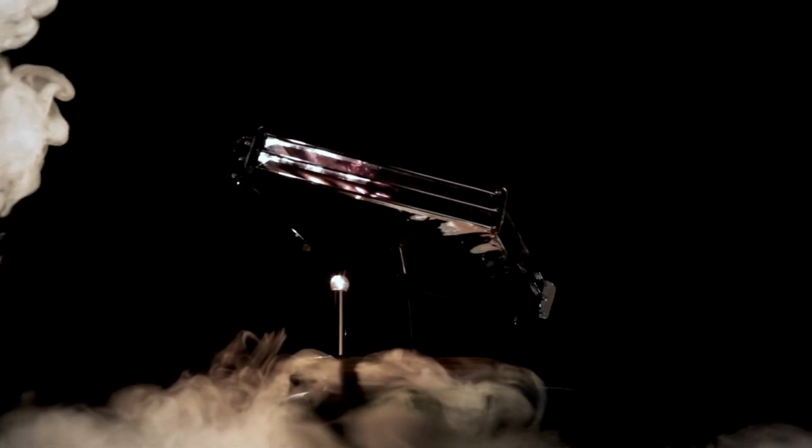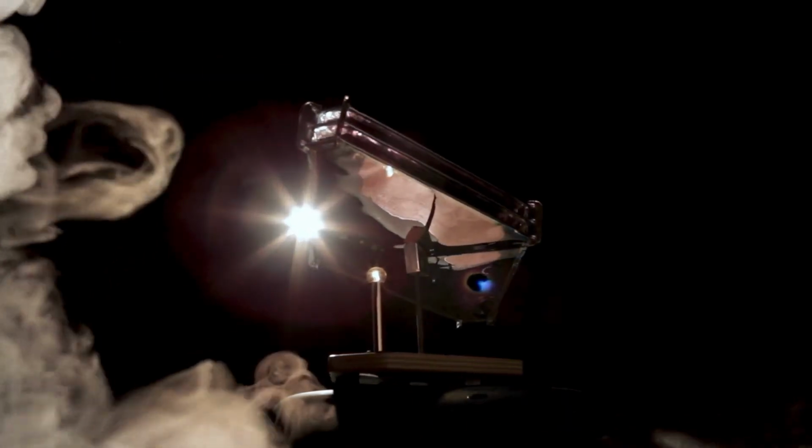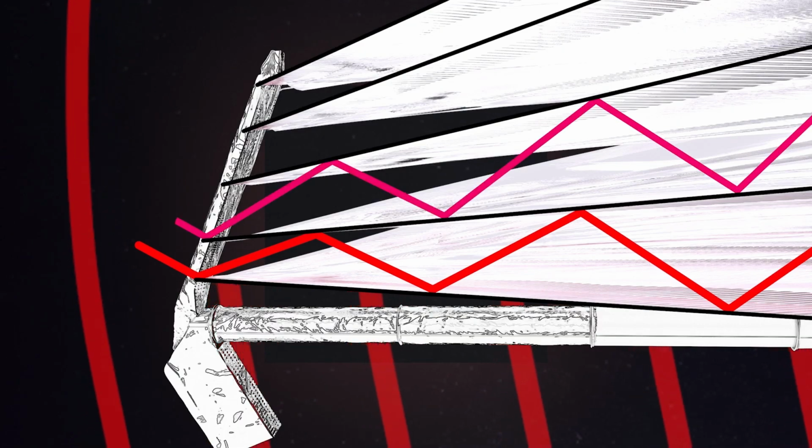The sunshield is capable of dissipating 500 degrees Fahrenheit over the 5 layers, and that heat radiates out from each of the layers. That's why each layer gets a little smaller from the bottom to the top.